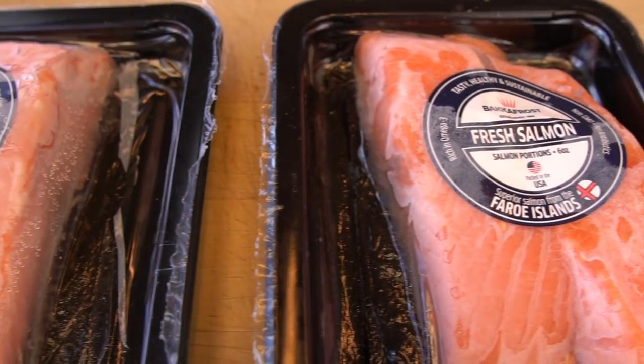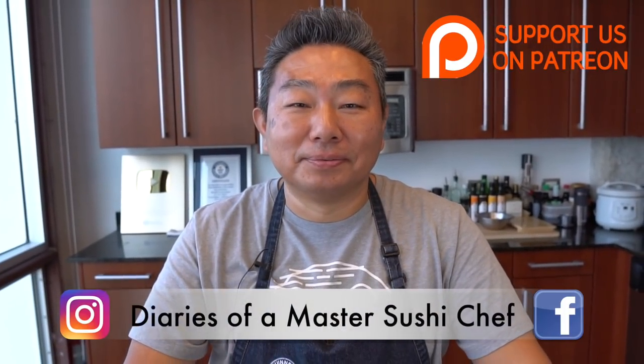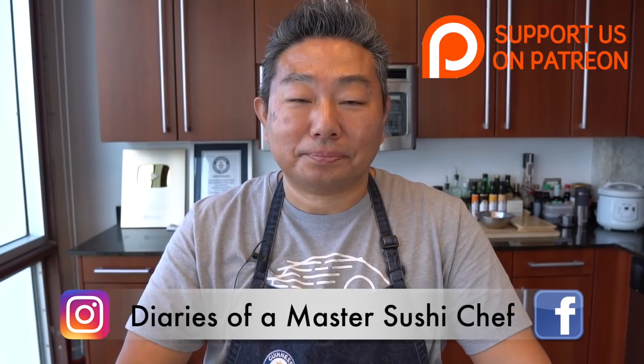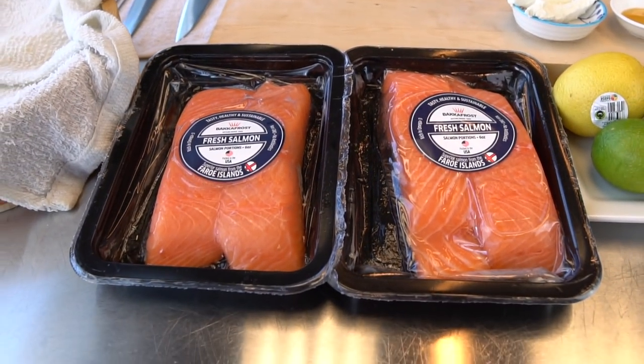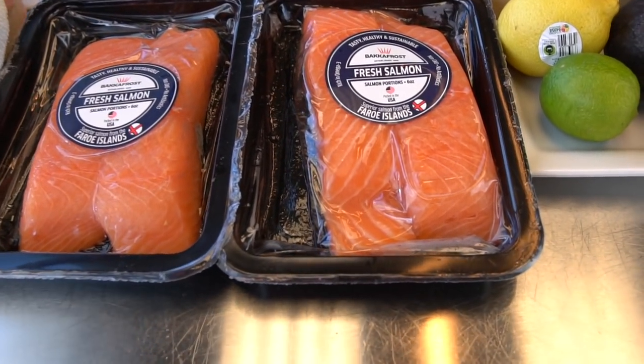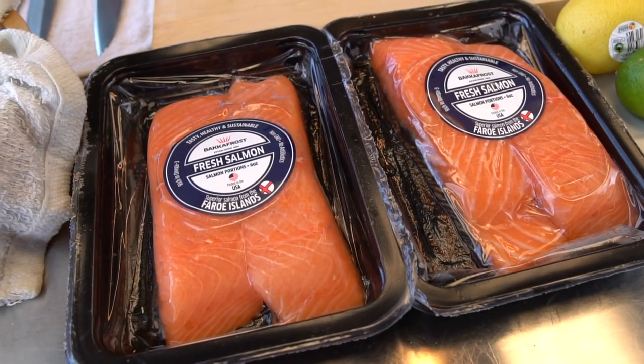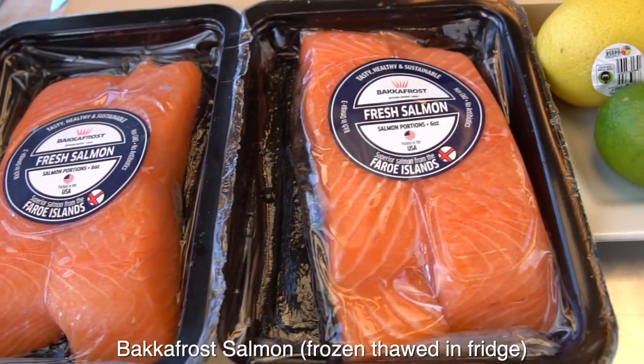Good afternoon, everyone. Good afternoon to you. We got a great recipe today. As you saw from the previous video, this is the salmon that we had in the freezer for at least 2 months. And we just thawed it out. Let's go through the other ingredients. So salmon is a basic ingredient today.